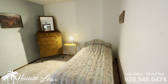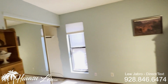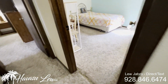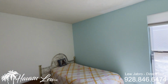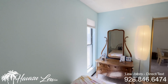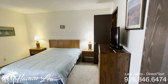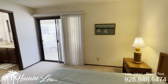You have bedroom number 2, which is kind of just the guest bedroom. Has a little closet. So you have the 3rd bedroom, the front of the house. Also has a little slider door closet. And then you have the master. Has a little slider out to the backyard pool area.